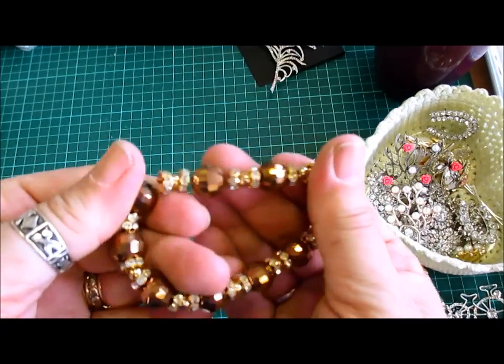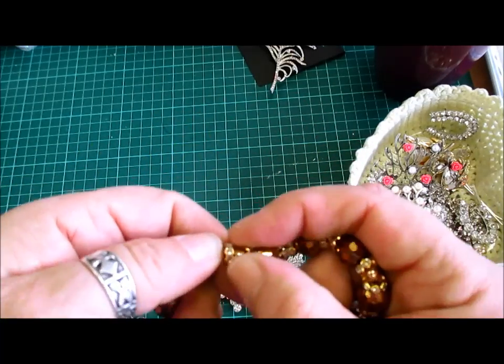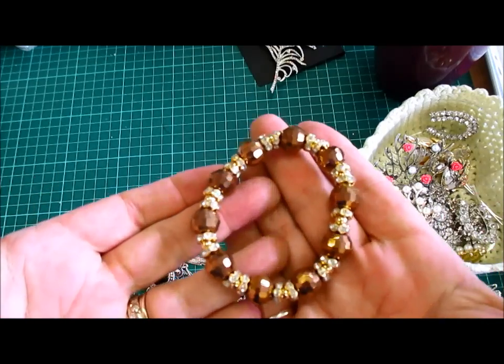This is a new bracelet for us with the roundels. Got double roundels here. Little gold bead in the middle. Again, cut it up and use it for your stick pins.